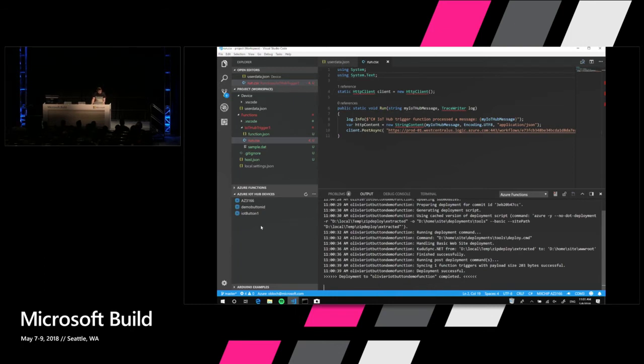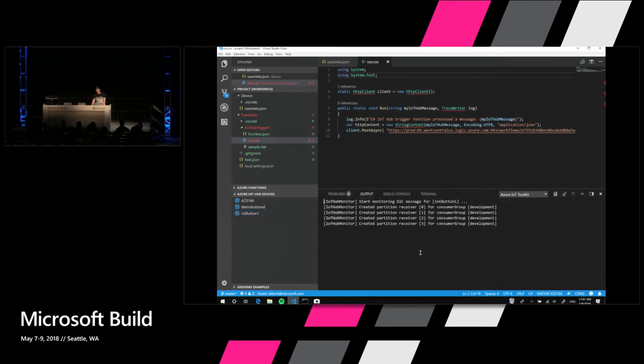IoT Hub is waiting for messages. What I'm going to do from here is monitor what's going on from this device. So I'm going to start monitoring device-to-cloud messages. And I'm already running over in time, right, guys? OK, just checking. And so when I press this device, it's going to do something, right?